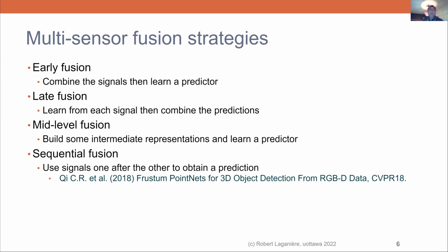So basically, we can identify three strategies for multi-sensor, depending on where you perform the fusion operation: early fusion, late fusion, or mid-level fusion, in which case the fusion occurs at the middle of the network graph. We can add a fourth category, the sequential fusion. In this case, that would be where you process one sensor, and then from the information obtained from that first sensor, you start another validation stage using another sensor. So that would be a sequential way of performing the fusion. But let's focus on the first three.